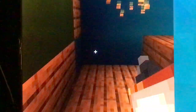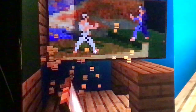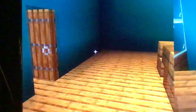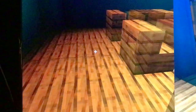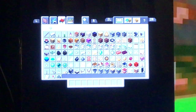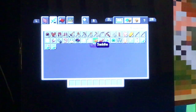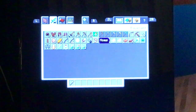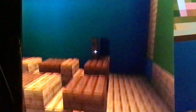Wait. No. Let's see if I can do this. Wait a second. No. Alright, this painting looks very good. Oh no, he's coming. Wait. I think I saw a painting over here. I don't know, the looked desk. That looked like the Donkey Kong game. Huh? Let me check under your desk. Hello! Run.